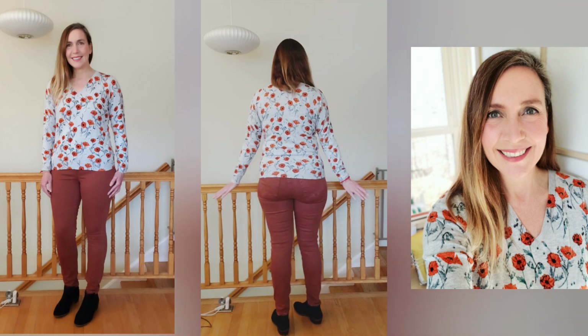So here is the outfit from the front and from the side and from the back. So there you go. I'm excited to wear this.